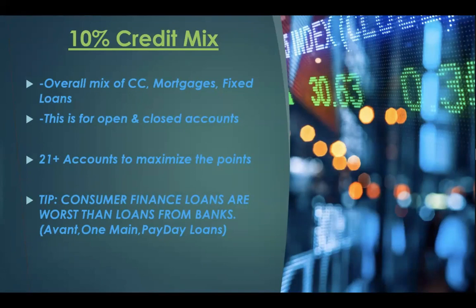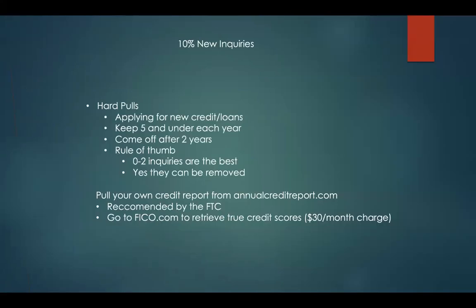Basically, it's ever going, right? It's revolving all the time. 21 accounts to maximize the points. A lot of people think, oh, I got a lot of accounts, that's a bad thing. No, if you got a lot of accounts, that's actually good, as long as you keep those balances down, okay? It all works together. Another 10% is inquiries, new credit open.